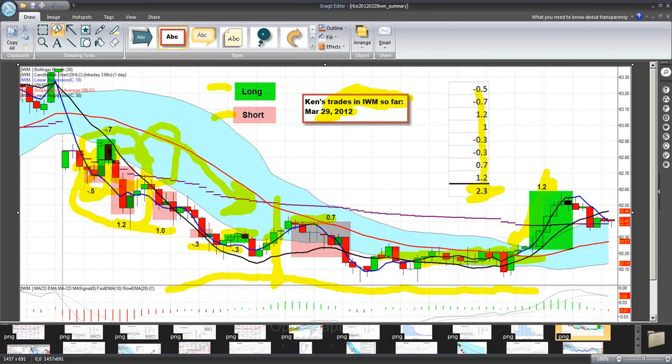EMA3 is a good proxy for the regression line 10, but I have not found anything yet in moving averages that matches the combination of smoothness and yet adaptability of the 30-period regression line. But I'm going to keep searching. If you catch it before I do, please let me know.